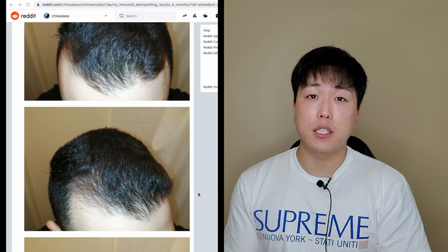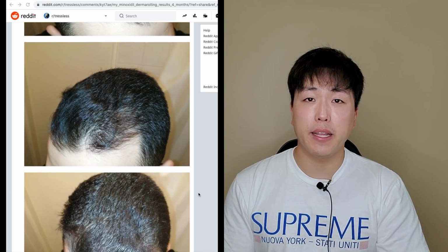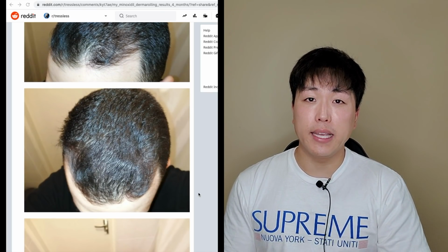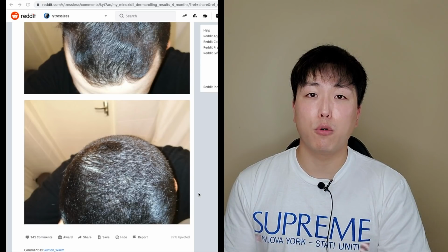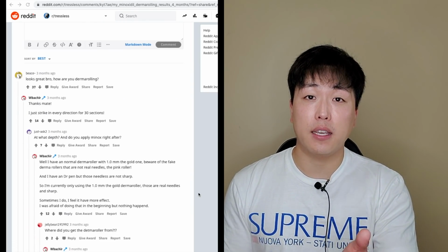Minoxidil, as you know, is known to increase thickness of the hair follicles. And towards the end of his 4-month treatment, he's come a really long way. He's been able to get back so much more density all throughout the frontal portion. And I can't believe just how thick his hair looks.